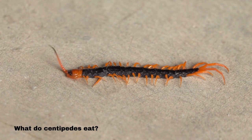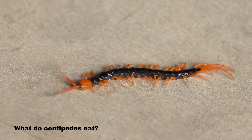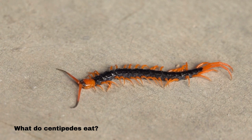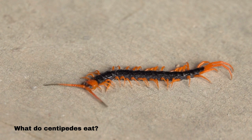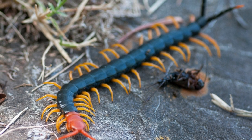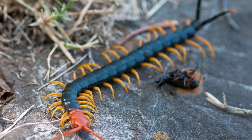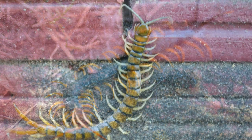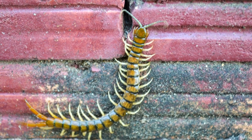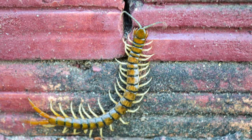What do centipedes eat? Centipedes spend much of their day hunting and searching for food. They are voracious predators who eat snails, pill bugs, slugs, and other insects. Once they locate prey, they bite it and inject their venom. Centipedes will eat several insects each night and can hunt house pests like cockroaches and some spiders. Their high speed makes it difficult for their prey to escape.